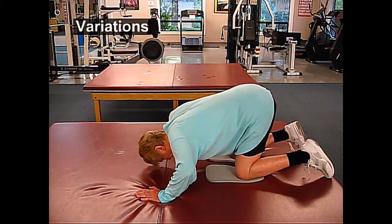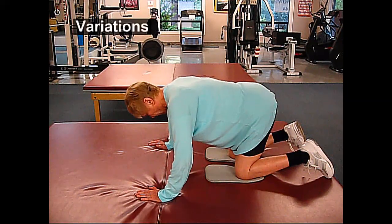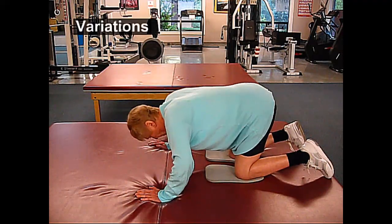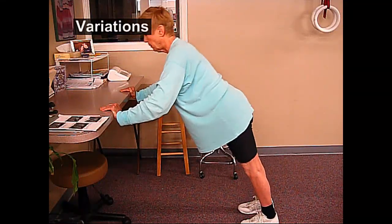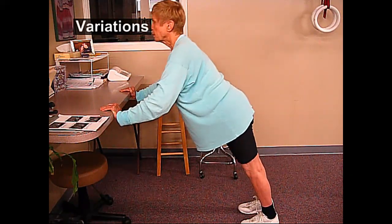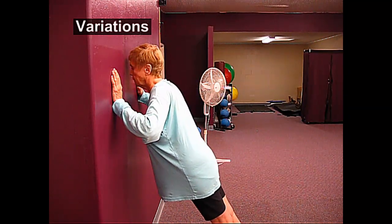If you need to make this exercise a little easier, stay on your knees, keep your eyes on your legs as you come down, and bring your head to the mat and then push yourself back up. If you can't do the versions on the mat, you can also try this exercise standing, leaning over a surface like a countertop, and you can also try it leaning towards a wall if you're just starting out.